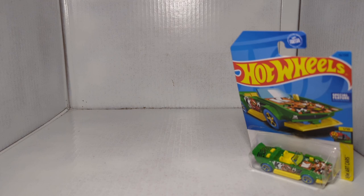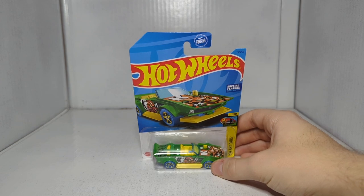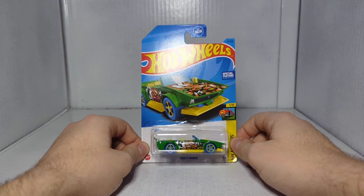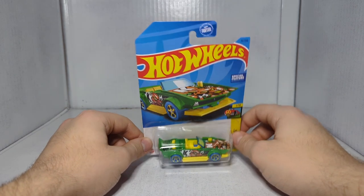Now, Manga, Track Manga, not Manga. I'm an idiot. It's Manga. Yeah, Track Manga. I am terrible for some reason at that kind of thing. This name always screws me up. I always call it Manga, and it is not Manga. It's Manga.